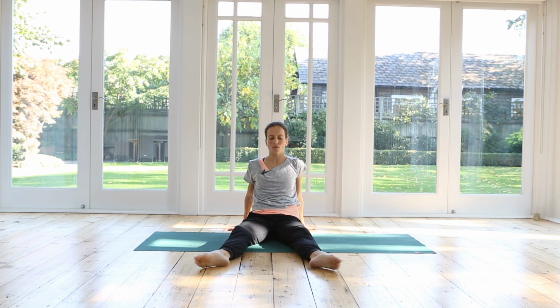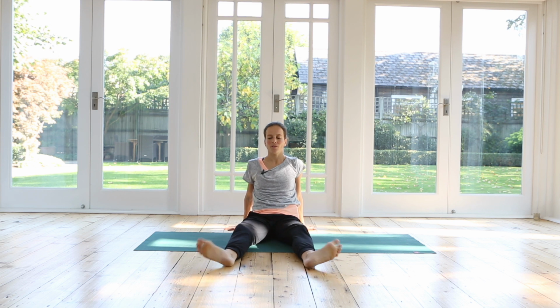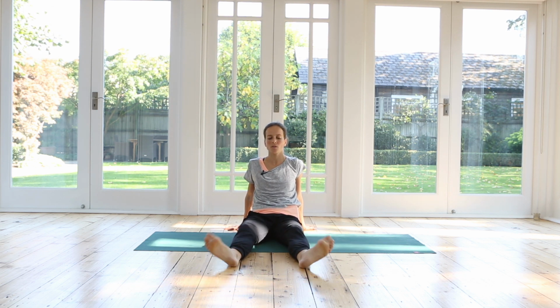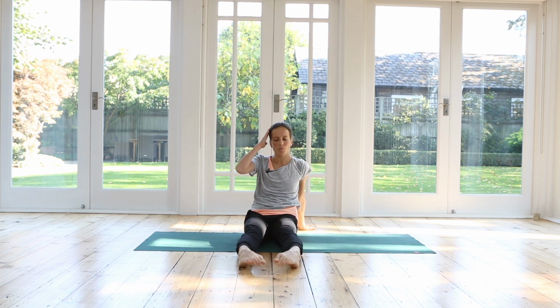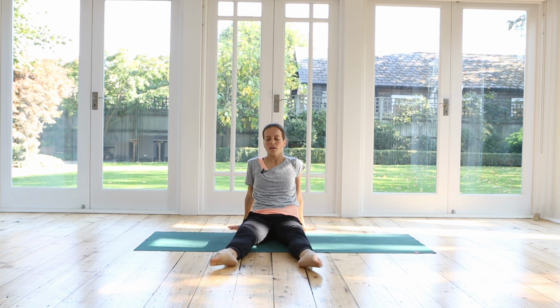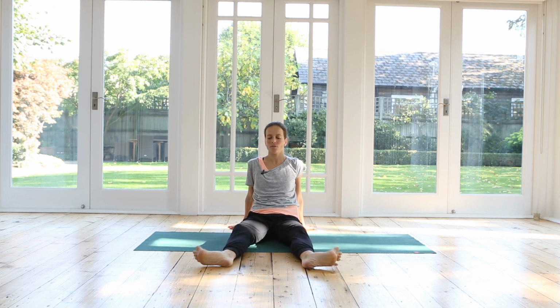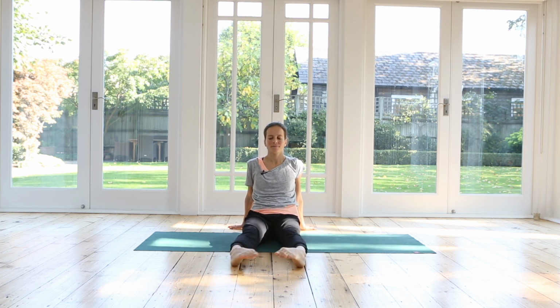Give your legs a little shake. And let's circle our feet here. Making nice big circles. Going the other way around. So often we forget about our feet. They're so far from our important center up there that they're often left to their own devices. Let's pay attention to our feet and ankles.